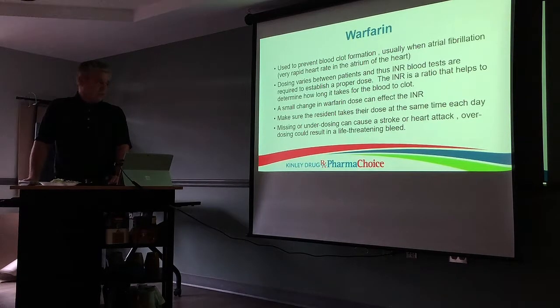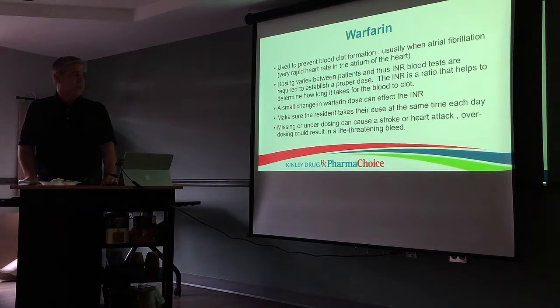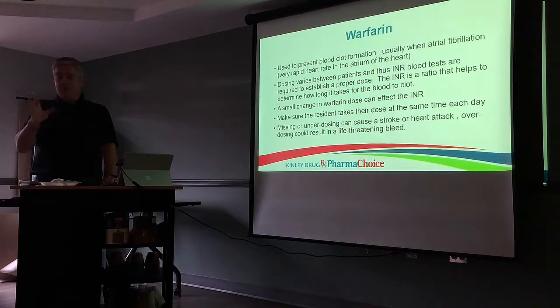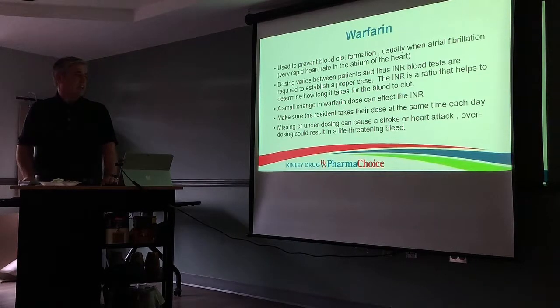Make sure that the resident takes their dose at the same time each day, approximately. Most of the patients will get them in the evening, and the main reason is because they're going to go for their INR that morning, and that way if anything changes, the doctor will usually notify a patient or notify Harborview of a change in the INR, and therefore the dose may need to be changed. So leaving that dose for an evening allows that to change, because if you take it in the morning and the INR is done, you've got to wait almost 24 hours before you make that change. And this way, usually you can do it quickly after you find out what the INR is.